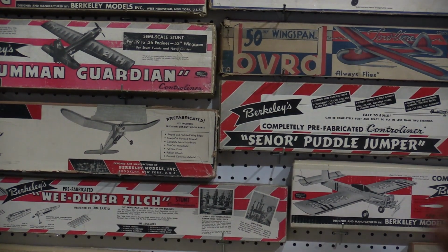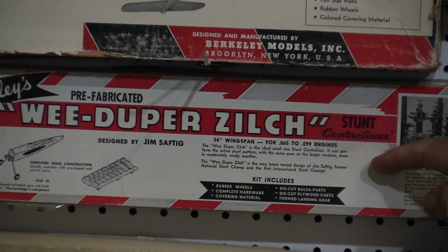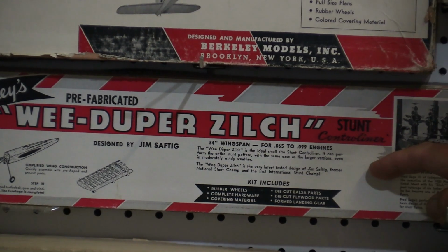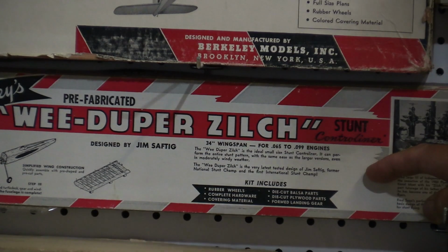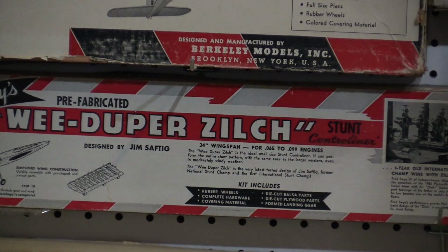Okay, this kit here is the Wee Duper Zilch. It was made in 1950. The kit came out in 1950. And for Christmas, I got a little McCoy 098 control line engine. I built it not having a clue what I was doing. It looked like it had been crashed, even though it had never even flown. But I finally did learn to fly on it. And that was in South Jersey, where I grew up.